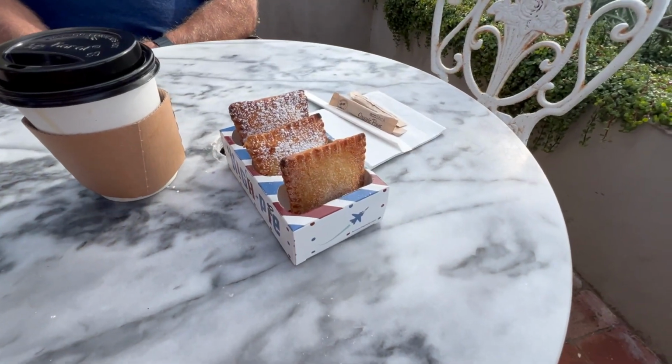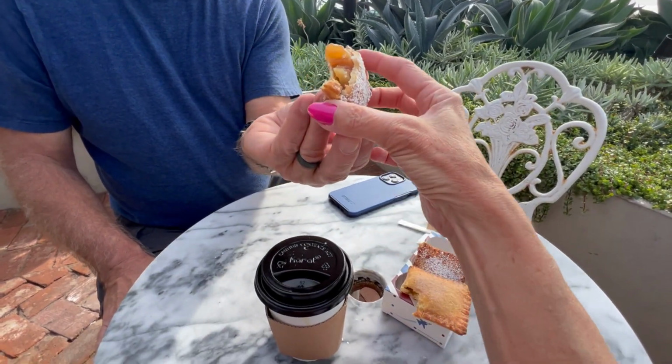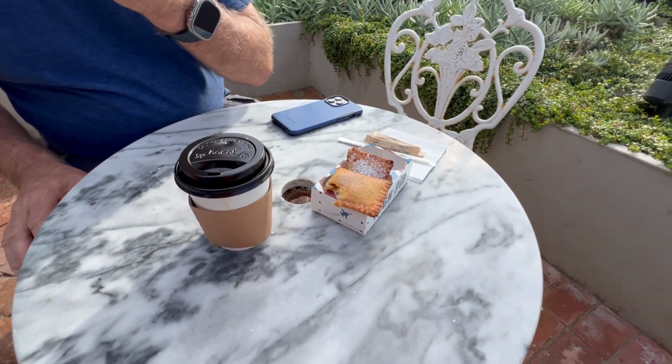Alright, so she said they're labeled. One is cherry, one is apple, and one is pumpkin. Here, let me try the apple. Good. Real good. Pumpkin's good too, though.